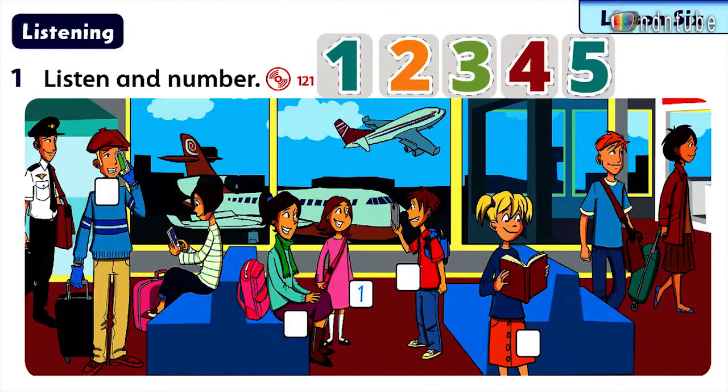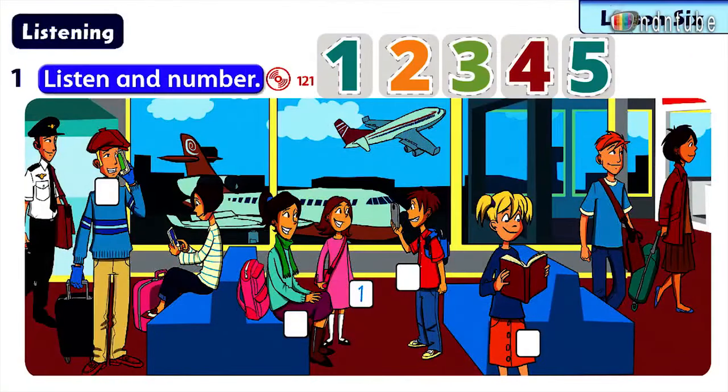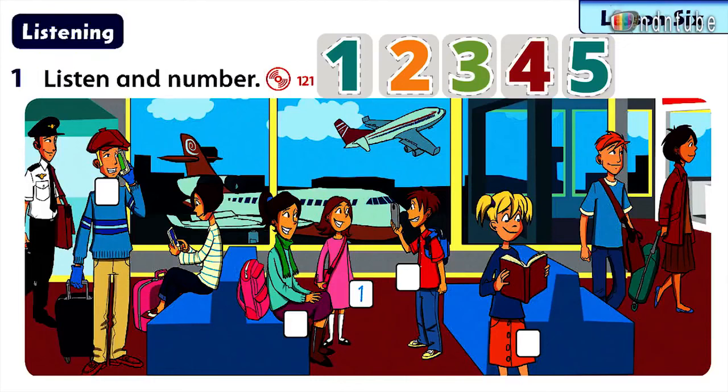Listening 121. Listen and number. I can't see my family. Where are they? 1. I can see your cousin. She's wearing a pink dress and long white socks. Oh, yes. I see her.